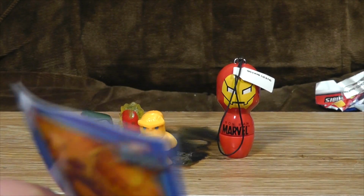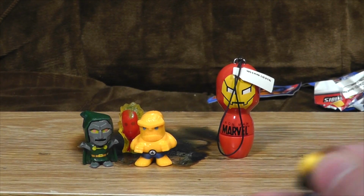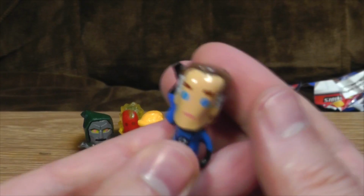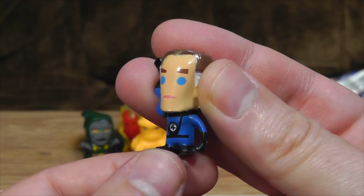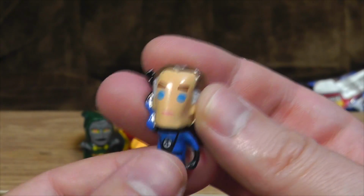And what did we get here? Great, card with Wolverine and a card with Thing on. Brilliant. Here we have... Oh, X-Men this time. No, it isn't. We've got Mr. Fantastic. Oh! If I only had Sue Storm as well, I'd have the whole set of the Fantastic Four. I love his weird distended face. These are really weird figures, actually. I'm quite enjoying them. Is that his rubber powers, or is he just looking weird?